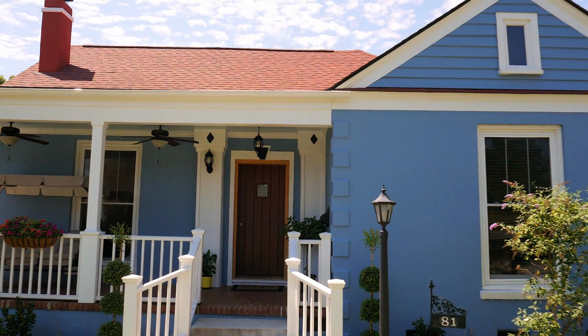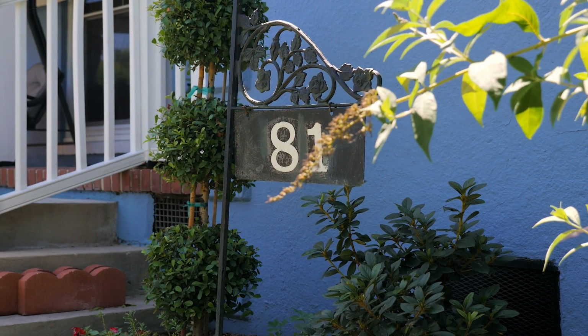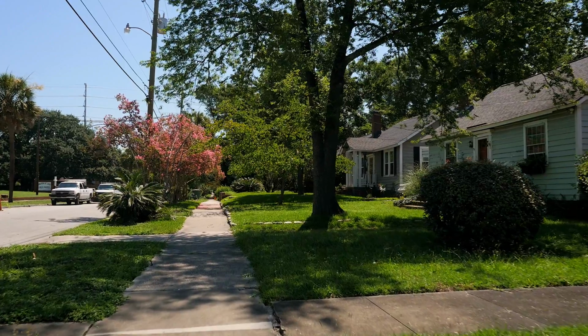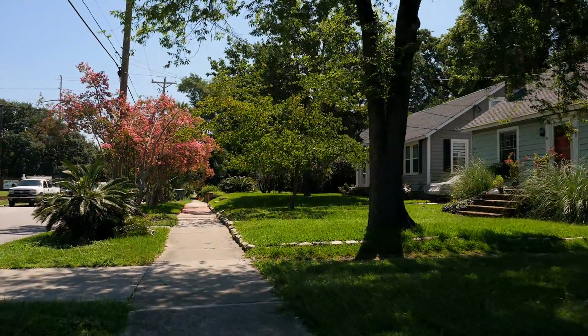Today we are interviewing Alex and John. They are the homeowners here at 81 Gordon Street. This is a home that they have purchased with the intent of obviously renovating it. What made you guys decide to look in this neighborhood in particular, in Wagener Terrace? It's bicycling distance, and I love downtown, and the restaurants and everything are right here. You don't have to drive anywhere. You can bicycle or walk pretty much to everything you need in this area.